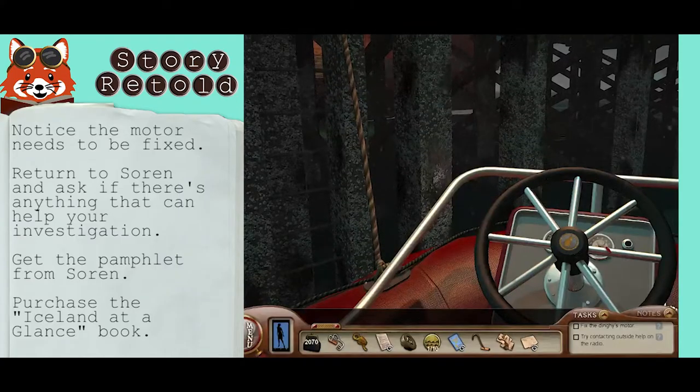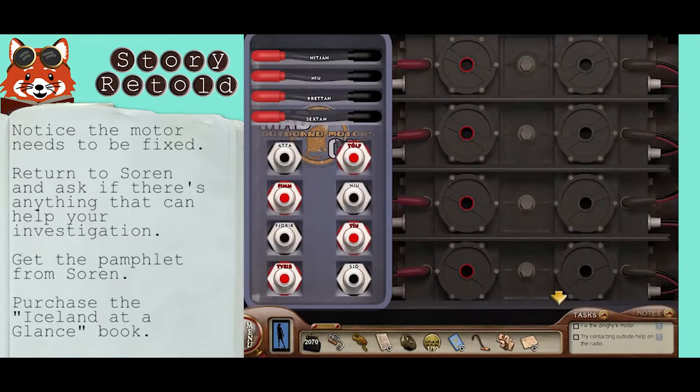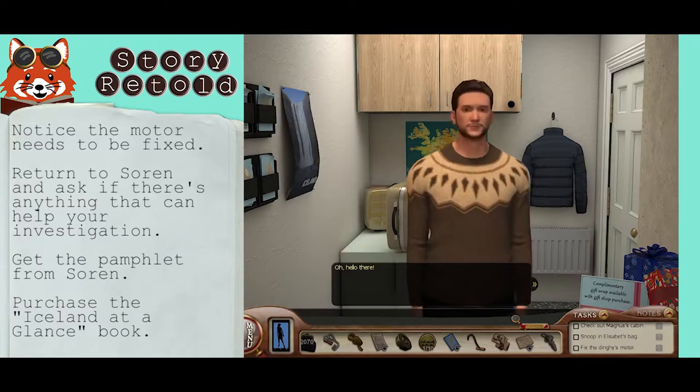Notice that the motor needs to be fixed. Return to Soren and ask if there's anything that can help in your investigation. Oh, hello there. He will give you a pamphlet.